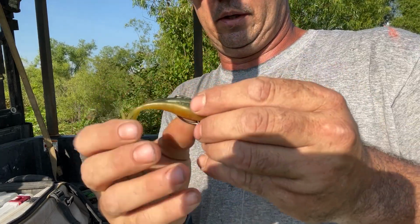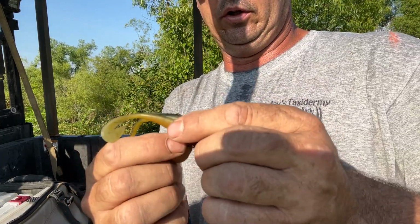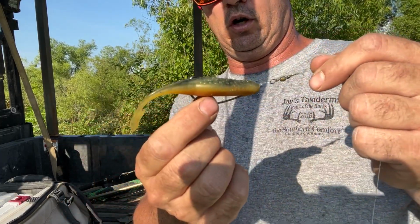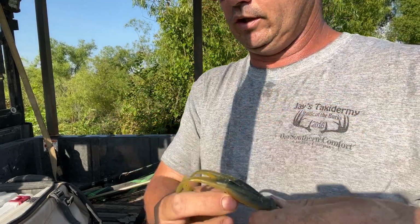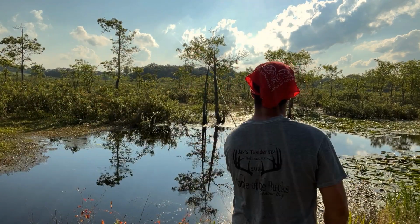Just like any other plastic bait, I go all the way through. This one's done been used. It ain't a brand new frog. These are Zoom frogs, and I've caught some fish on them, so let's try it. I really like the way these work better than the other ones, I think.